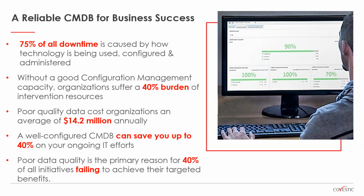I'm not going to spend a whole lot of time on this. Everybody here today is on here because they recognize the value of the CMDB. We can talk about how much downtime is caused by technology, by people, by change, not knowing the impact of changes, poor data quality, how much time is lost by people trying to do root cause analysis, tracking to the wrong component before they find what the root is.